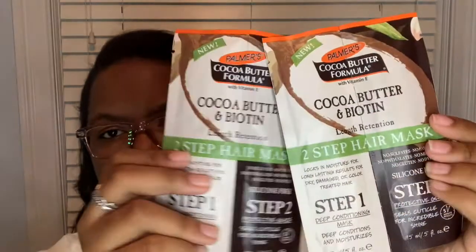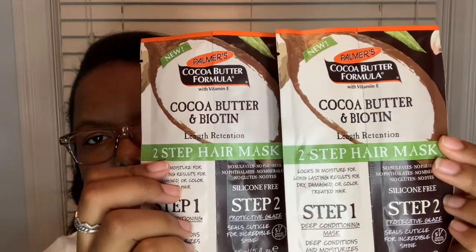So next we have Palmer's Cocoa Butter Formula with vitamin E, cocoa butter and biotin length retention 2-step hair mask. Step 1 is a deep conditioning mask, deep conditions and moisturizes, and then step 2 is a protective glaze that seals cuticle for incredible shine. So this is how it looks and everything. I can't smell it.